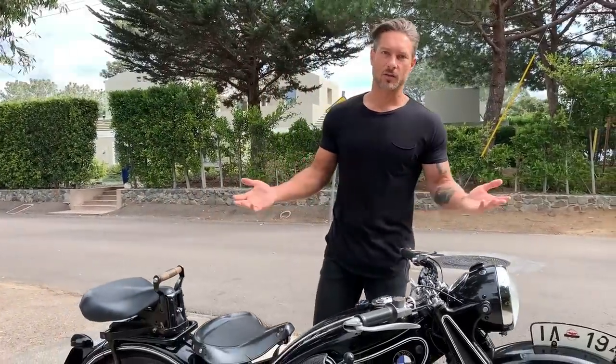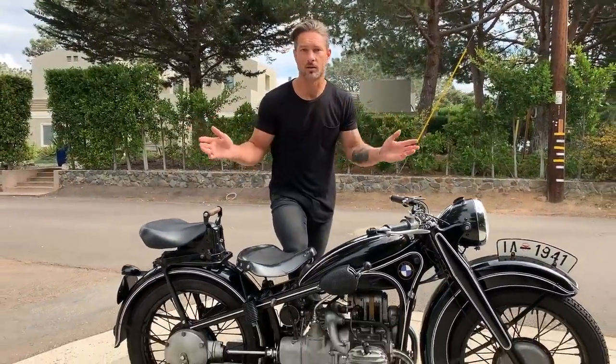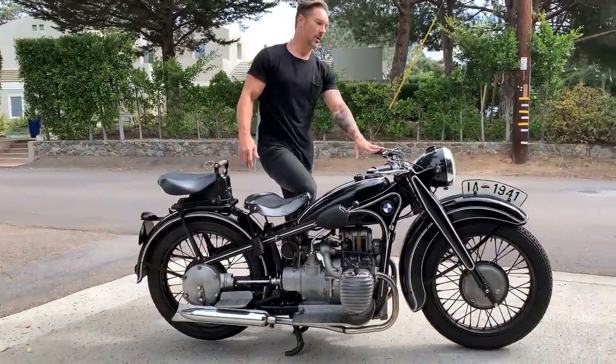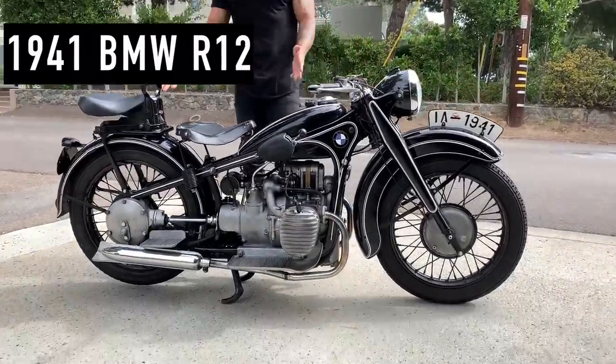And when I was looking for a Ducati at the time, I came across this incredible bike that I had no idea what it was or where it was from, but at that point I pretty much fell in love with it and I knew I needed to find a way to get it. So without further ado, here is my 1941 BMW R12.